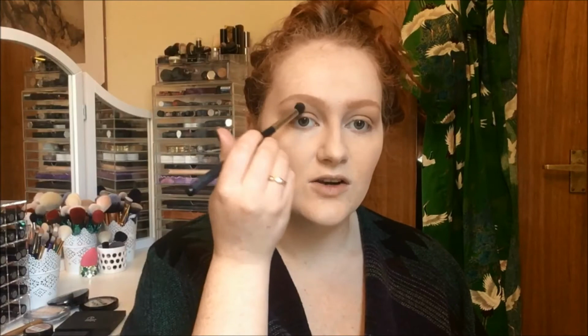Now what I'm going to do is go in and darken all of that up with this colour right here, just to build up the depth of colour. And just keep blending and adding more colour, and keep blending and adding colour. It's a lot easier to put more on than to take away. Okay, so I'm now really happy with how that's looking, but I want to really intensify the colours.